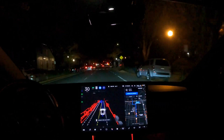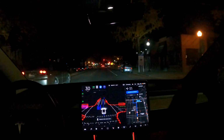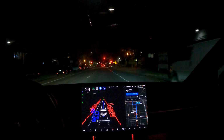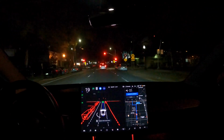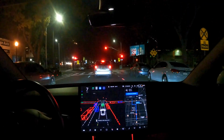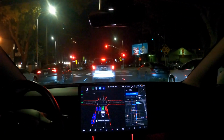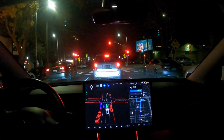I really want to see that crazy turn signal behavior. So I basically diverted from Folsom Boulevard onto M Street, which runs right through East Sacramento. And the right turn signal was on nearly the entire mile, all the way down. So I'm going to test that.